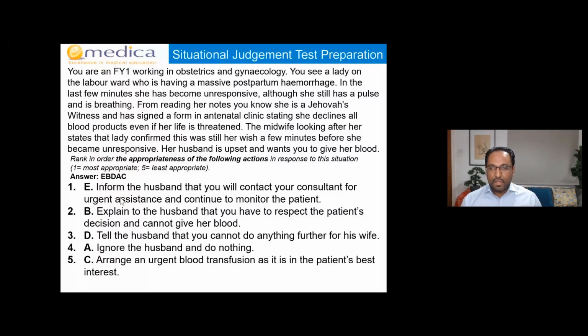Why? Because E shows that you recognize your limits, which is one of the key domains, okay? That you recognize that as an F1, this is way above your pay grade. This is not just a really seriously unwell patient, but now it's medico-legally complex, ethically complex, because she's got a valid advance refusal, but the husband wants you to override that. But right now, she's also bleeding, but it's confirmed by the nurse that this was still her wish. And so you see, this is really, really complex.